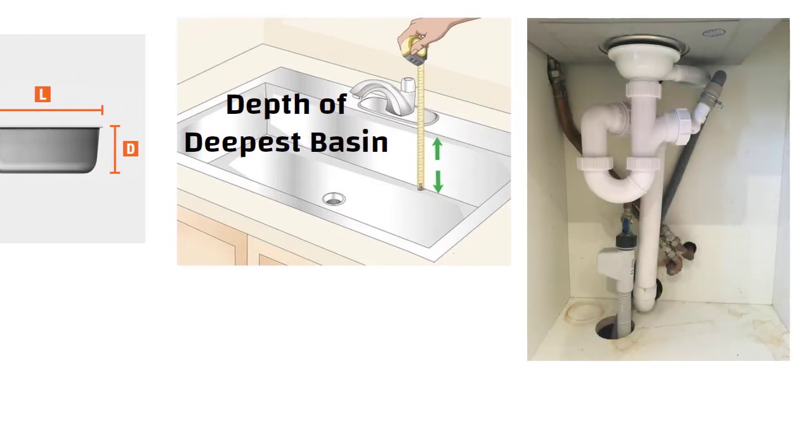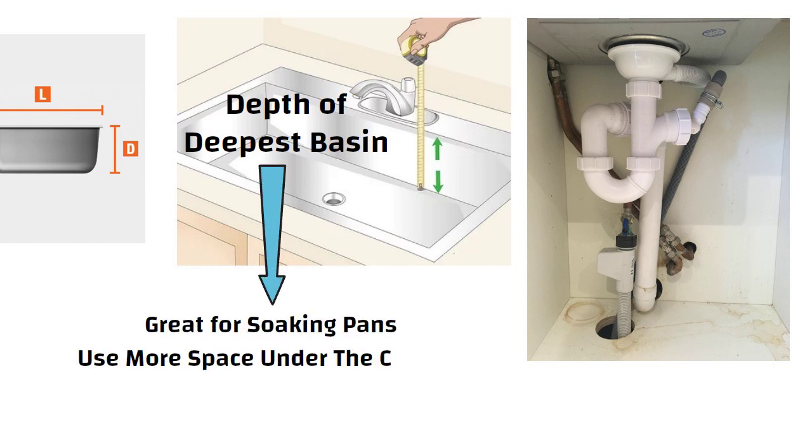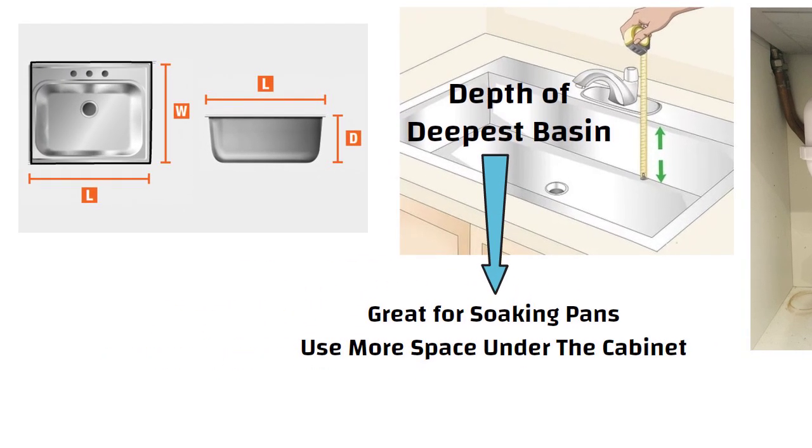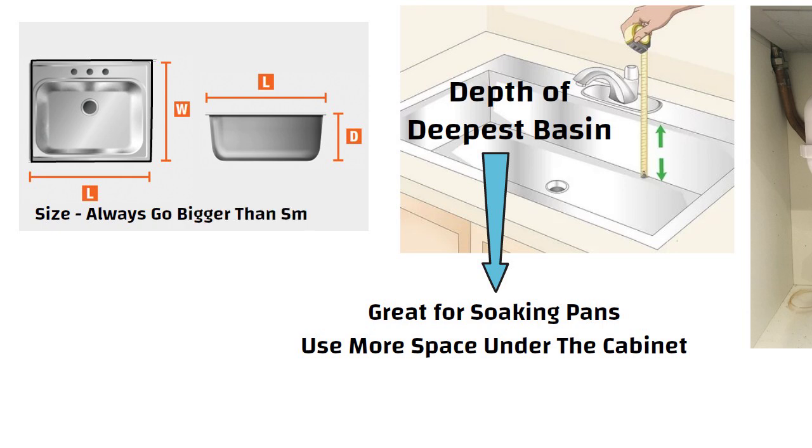When selecting a type of sink, consider the depth of the deepest basin and how your base cabinet will accommodate the plumbing. Please note, deeper bowls are great for soaking pans, but they use more space under the cabinet. For selecting the size of the sink, it's always better to go bigger than smaller if you have the countertop space to accommodate it. Generally, the larger the sink, the higher the price.